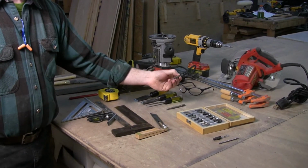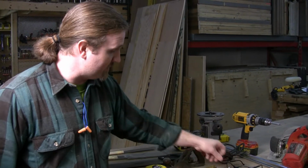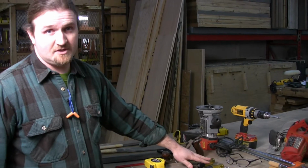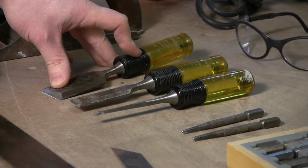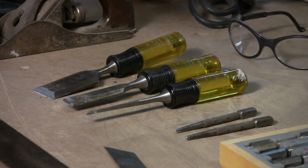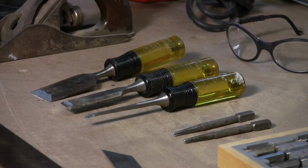You'll want nail sets, which will take your finished nails and sink them below the surface of the wood. You want a good line of chisels. They're very easy to shape wood and get into little tight corners that you can't get into with bigger, more powerful tools. They've been around forever, and there's a reason why.